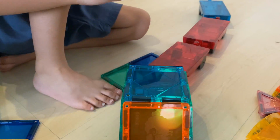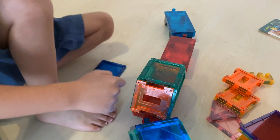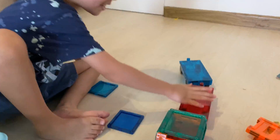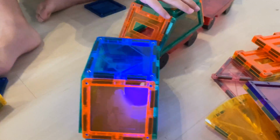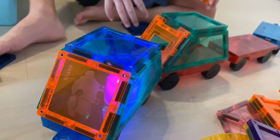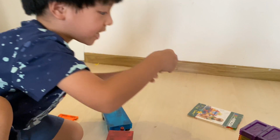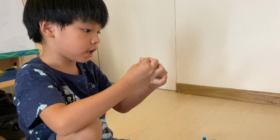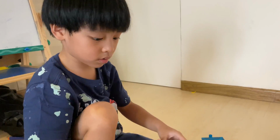Let me change it. They connect to here. Now we're gonna finish it right here. I kind of forgot about the light. So I'm gonna put blue light in. How did this work? Yeah, the on off button.